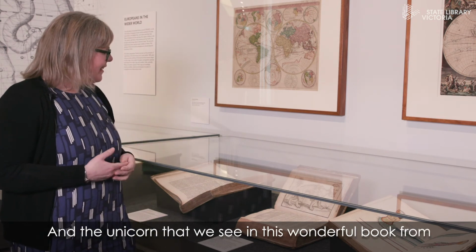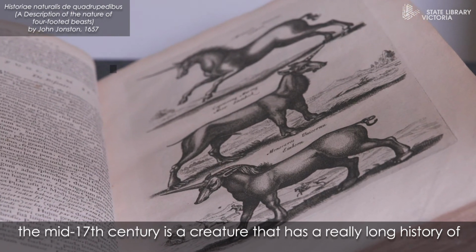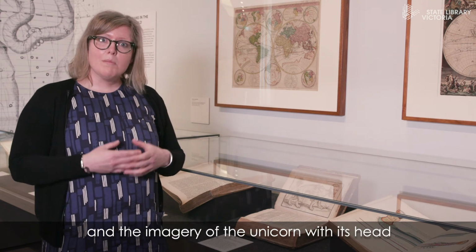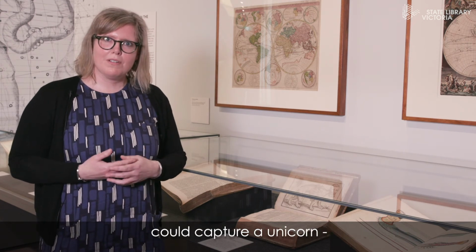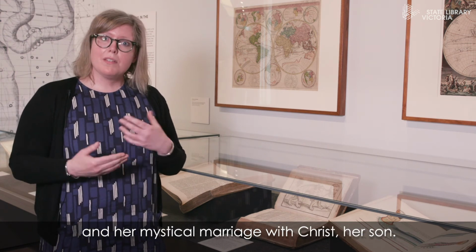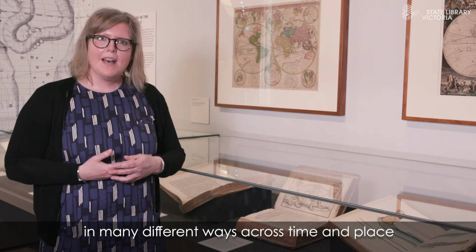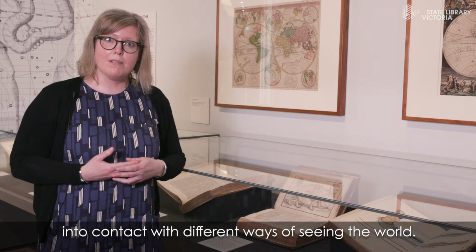And the unicorn that we see in this wonderful book from the mid-17th century is a creature that has a really long history of allegorical significance in lots of different cultures. In Christianity, it becomes a symbol of Christ, and the imagery of the unicorn with its head in the lap of a virgin, it was believed that only a virgin could capture a unicorn, becomes an important allegory of the Virgin Mary and her mystical marriage with Christ, her son. So these are creatures that become symbolic in many different ways across time and place. And by sharing those stories, these books bring us into contact with different ways of seeing the world.